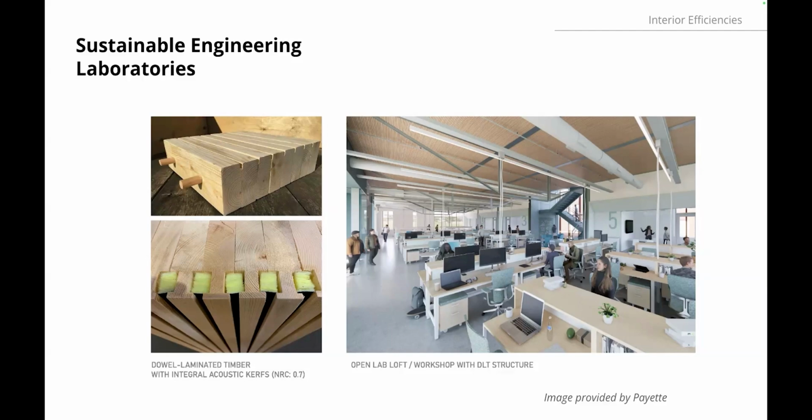And in this case, you can see exactly how they approach the acoustics through this section on the left here, where they basically created the DLT such that it was routed with grooves that accept the acoustical foam. And this delivered a noise reduction coefficient of about 0.7 from the structure alone. This approach to allowing the acoustic system to be integrated into the DLT provided actually a slight cost premium over CLT, but it delivered cost and carbon and aesthetic benefits as a whole system together.